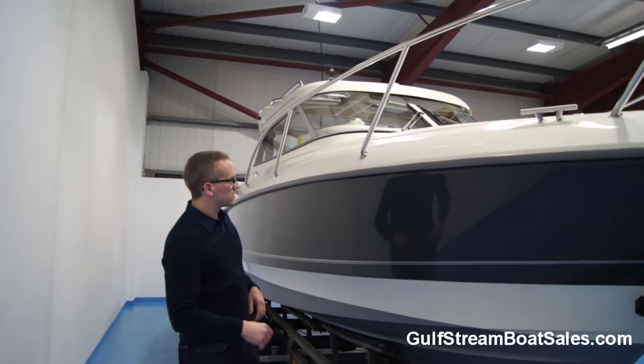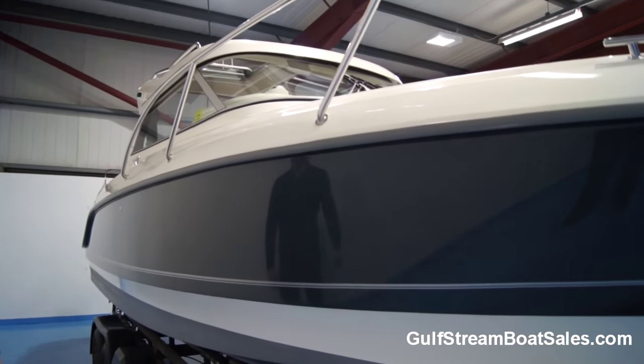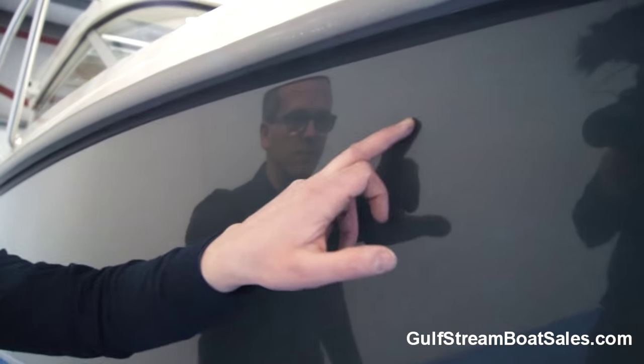Coming on back here, the gel's in lovely condition. Very, very minor things. If you're looking really close, you will spot a couple of little minor marks, like this one here, about an inch and a half long. I don't know if the camera will even pick it up.